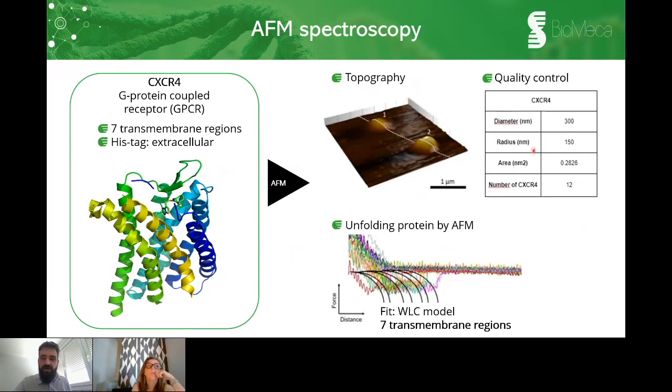And in the graph in B, we can extract some data such as the number of proteins, the measurement area, and the protein orientation. And then, as you can see in C, the CXCR4 complex is composed of 7 transmembrane domains highlighted by WLC model fitting and confirmed by spectroscopy. This is one example showing the power of this technology.